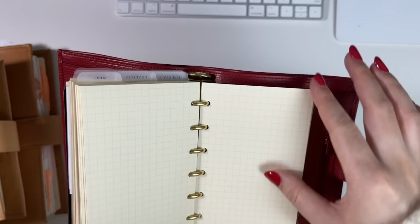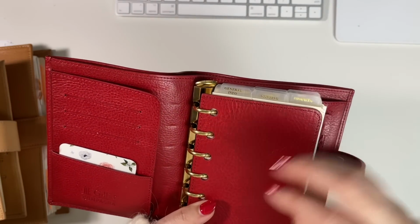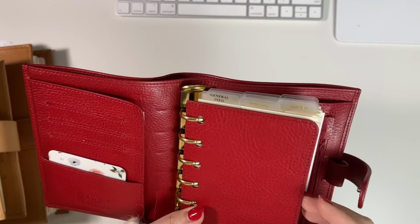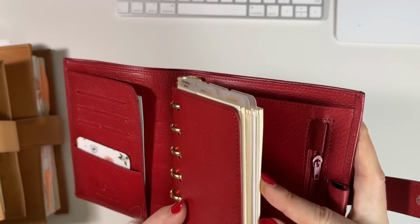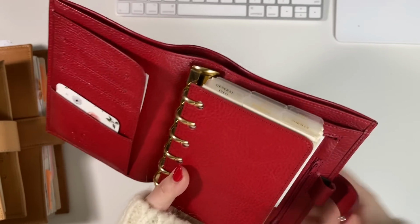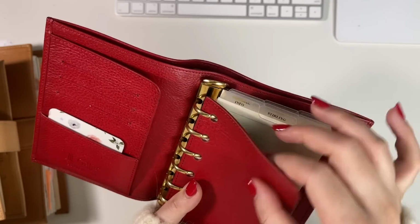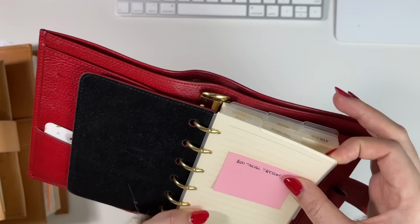And what you should know about the Japanese pocket size is that it's a little bit different from the US pocket size. It's a little bit taller and I think narrower, if I remember correctly. But I don't mind because that's the only insert I'll be using, so it's not like it's going to not match the other inserts. So at the front I'm not going to go through everything in detail, but I can kind of give you an idea of how I use these.